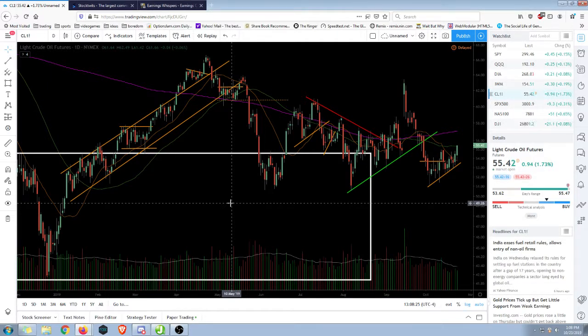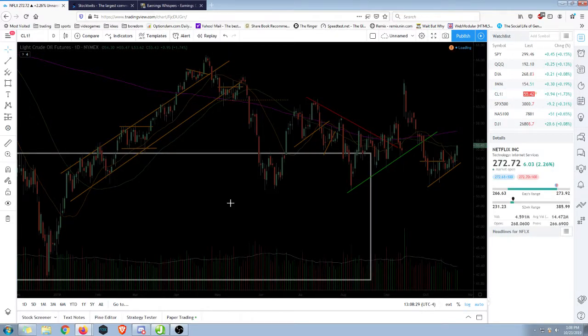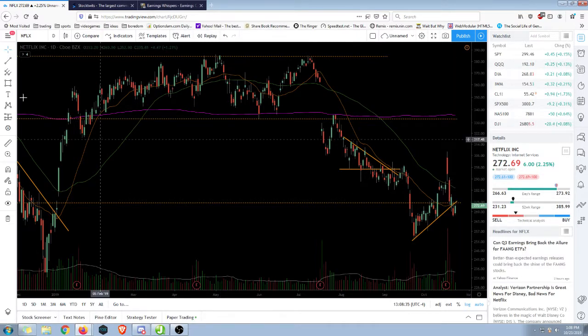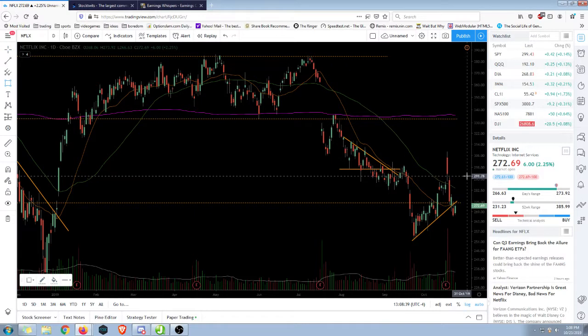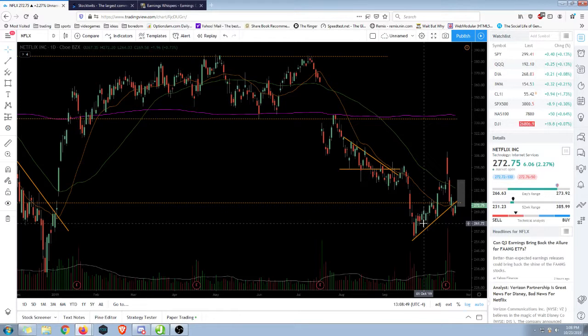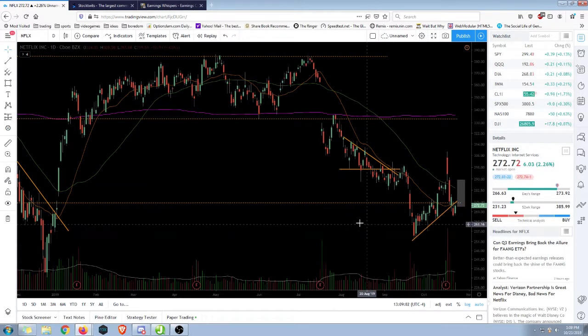For those that are curious, we did take a trade this week on Netflix on my Patreon page. It was a calendar spread looking for Netflix to stay range bound somewhere in this area. And we're kind of towards the lower end of that range, but I think overall, because of the way options volatility works, I think it's still working out okay for us. We get another day or two into expiration this week, and I think it'll end up being an okay trade for us.